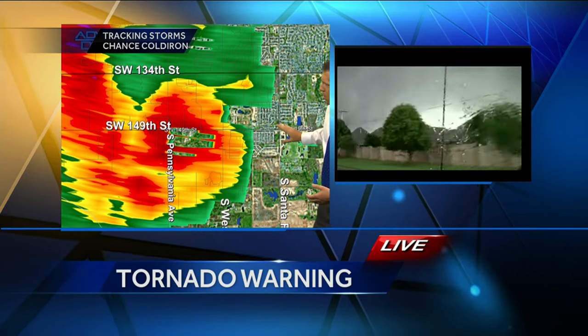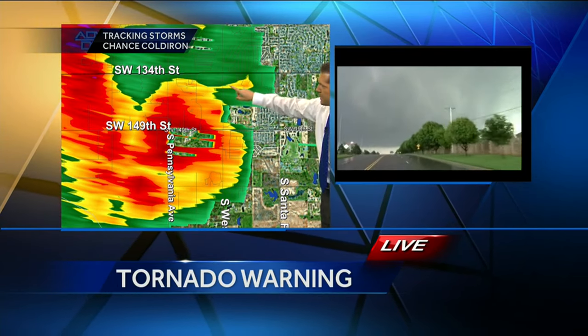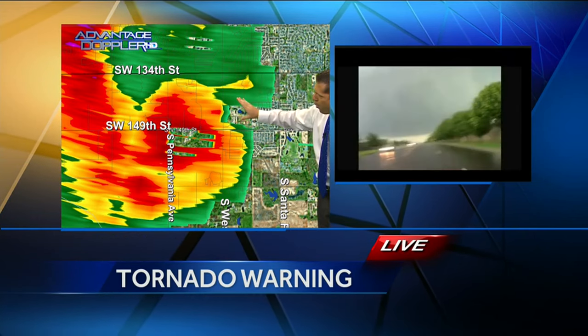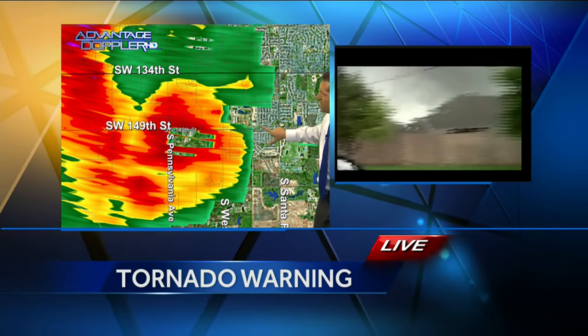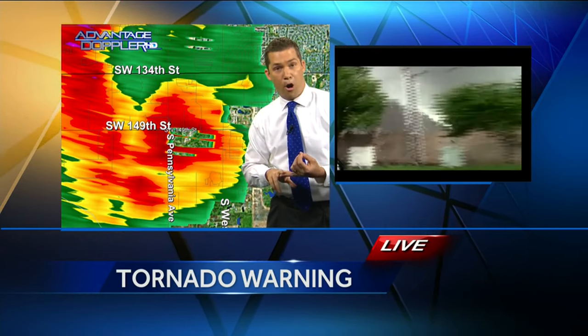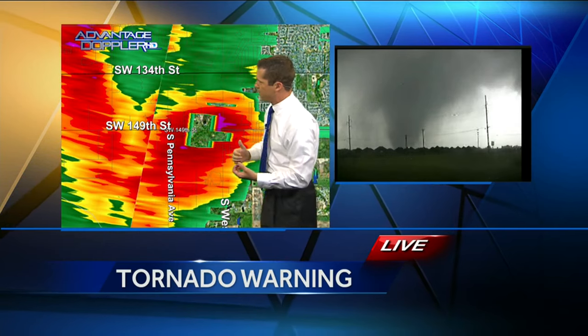I'll get this shot, Damon. Okay, so this is Southwest 149th Street, Southwest 134th Street. If you're familiar with this area, there's a McDonald's right here, or Family Farm, Southwest 149th Street. The tornado is now crossing right over Penn Avenue, moving more to the east. Again, anyone that is within the Walmart, there's a Walmart on 19th Street and more. There's a tornado on the right-hand side of your television screen there.